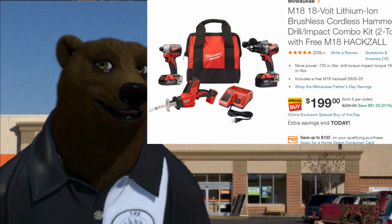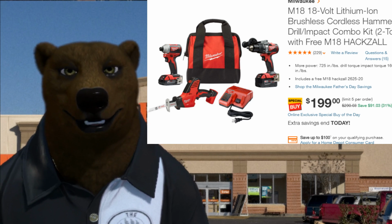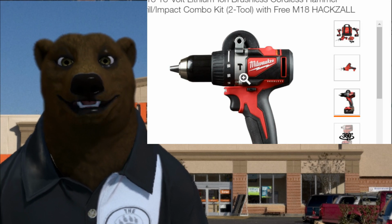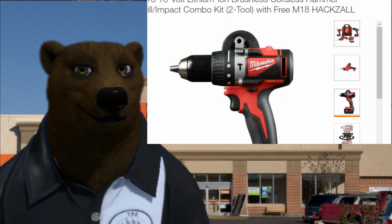Not to say that there isn't a whole ton of the 12-volt ones. But I really like this kit. And if you're looking to get into the Milwaukee line, on top of this, it's not just a drill driver. It's a hammer drill that this comes with, and it's brushless. That is a steal of a deal.